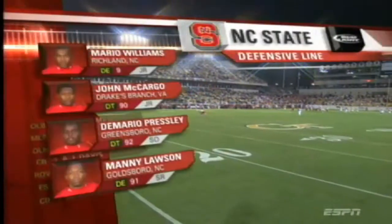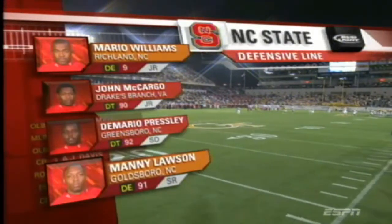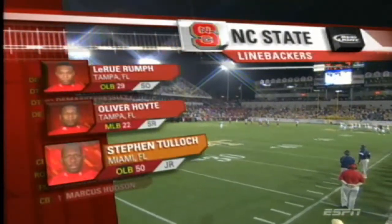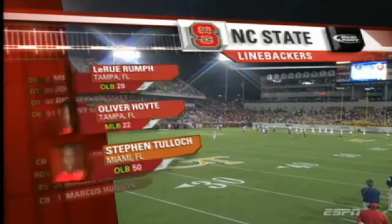After the tackle by Ernest Jones, on these Bud Light starting lineups, Mario Williams and Manny Lawson. Watch the ends. They are very, very talented. NFL ability in both of these guys. As for the linebackers, Stephen Tulloch, top tackler on this team. Matter of fact, he's second in the country in tackles with Hoyt and Rumpf.